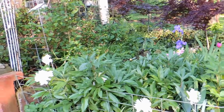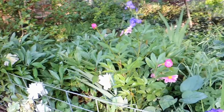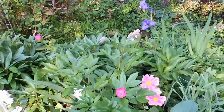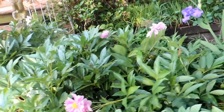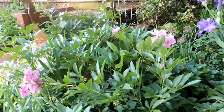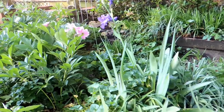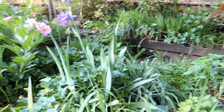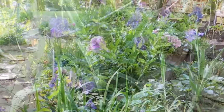This is the peony part of the garden. This is another easy plant to grow from a root. I'll put a link on where I buy my roots because I buy hostas, peonies, and phlox and geraniums from roots. And roots seem to take very well. It's easier than growing from a seed, and yet you don't have to pay the full price that you would for a potted plant. It's a good way to start a garden.